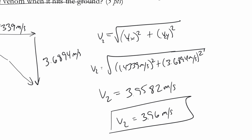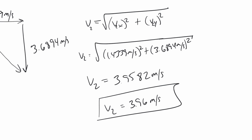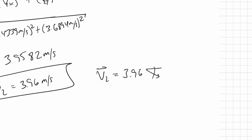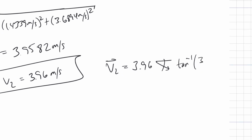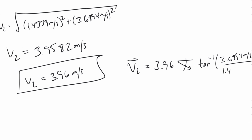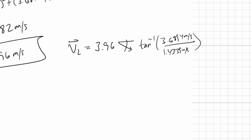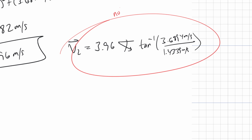It should be positive because this is a speed. If I'd wanted the velocity, I would say V2 equals 3.96 and I would have given it an angle, the inverse tangent of the y over the x, 3.6894 meters per second divided by 1.4339 meters per second. Note, I did not ask for this, so you don't need to do this. In fact, if I asked for the speed and you gave me the velocity instead, you would lose a point. So be careful that you think about what's being asked in that particular problem.